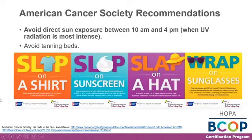So here are the American Cancer Society recommendations for skin cancer or skincare. First and foremost, avoid direct sun exposure between 10 a.m. and 4 p.m., when UV radiation is the most intense. Those numbers are just rough estimates, trying to average out across the globe, which is close to impossible, but that is really the time when the sun is highest in the sky, and therefore the direct sun exposure and UV radiation is most intense.